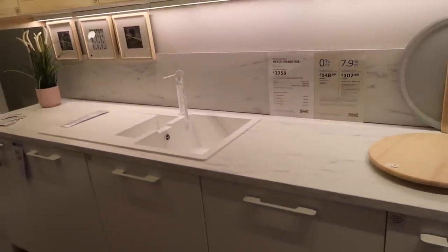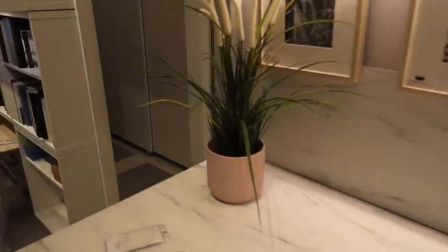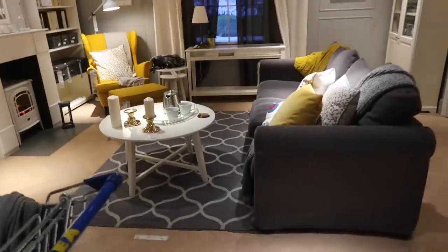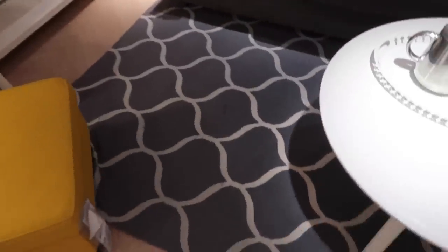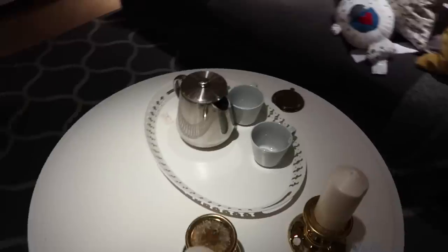Look at this kitchen, guys. Marble. White sink. Sink of dreams. Oh, I like that plant pot. Gonna look for that. It's a nice blush pink. What have you found? Map. Malik found a map. Look at this living room. It is my type of living room. I've got a grey sofa. I've got one of these pillowcases. I've got one of those chairs, just not the yellow one. I do like this rug as well. If I didn't already have a rug, I'd definitely pick this up. I do like it.